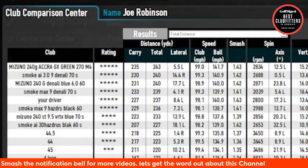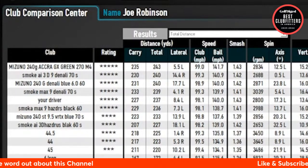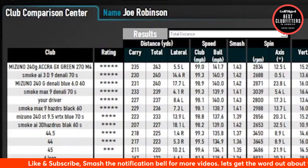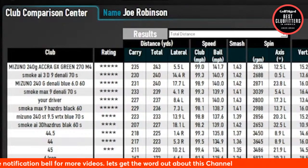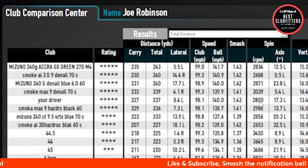All right, this is Joe Robinson. He's a 74-year-old golfer swinging at 100 miles an hour, and he mimics two of the old school golfers. One of them, Jack Nicklaus, was with the full swing, but his trigger is the same as another golfer that I'm having a hard time recalling right now. Anyway, if you look here, we started off with his driver, and this is how far he's hitting it, finding decent contact, not real good, but decent.